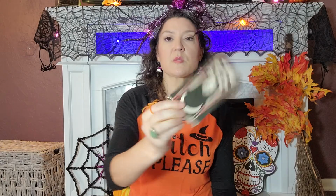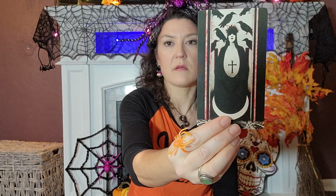Okay, number 3 is the Stepping Out into the Dark Tarot, and this was a pretty easy choice. This is the Murder of Crows Tarot, a limited edition. This is probably the darkest deck that I own. This is the card, the High Priestess, that made me first notice this deck. Gorgeous.